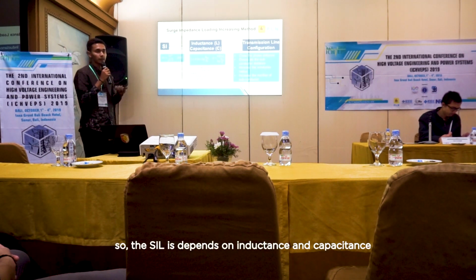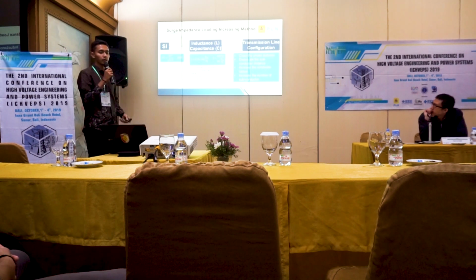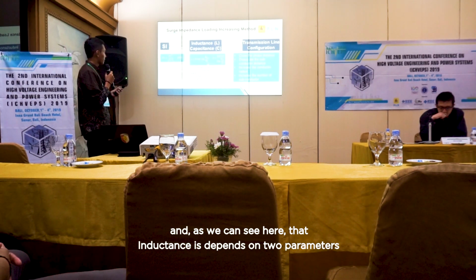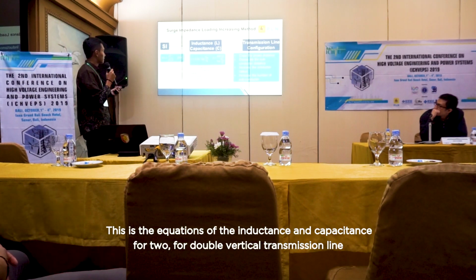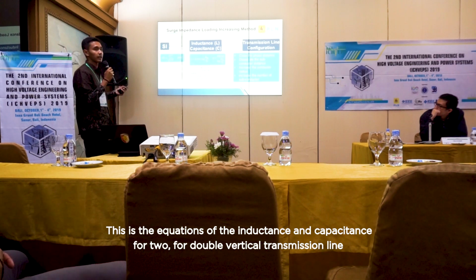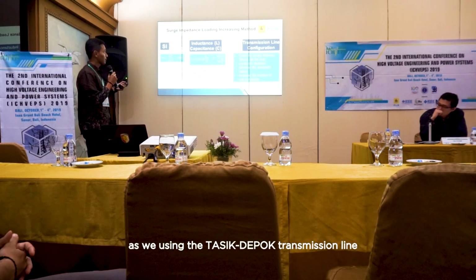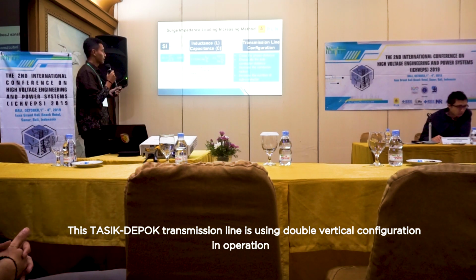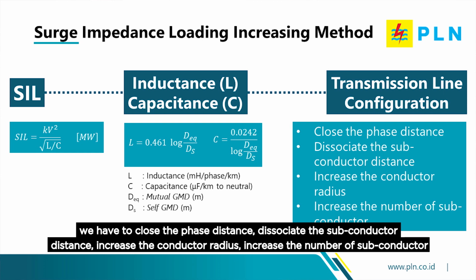So the SIL depends on inductance and capacitance, and it also depends on the transmission line's configuration. As we can see here, the inductance depends on two parameters, that is mutual geometric mean distance and self geometric mean distance. This is the equation of the inductance and capacitance for a double vertical transmission line. The TASIK-DEPOK transmission line uses a double vertical configuration in operation. So if we want to increase the TASIK-DEPOK SIL level, we have to close the phase distance, decrease the subconductor distance, increase the conductor radius, and increase the number of subconductors.